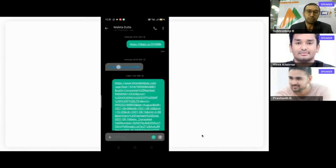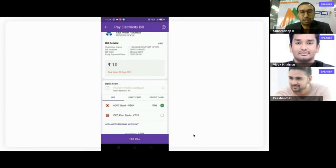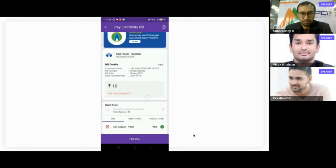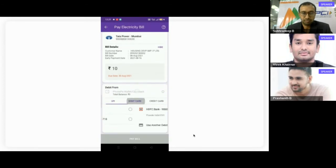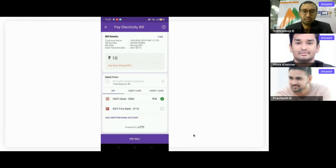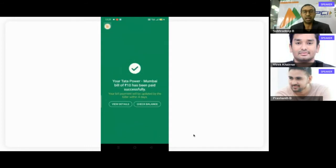Now I will show you a few demos of how this link actually works. This is a live demo. You can see customers clicking on the link, and it invokes the PhonePe app, and it's making a Tata Power bill payment. The customer selects a payment option of his choice. This is a real transaction that is getting done here. And the payment is done.